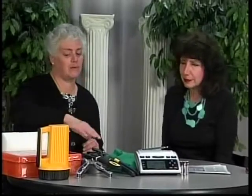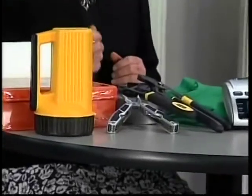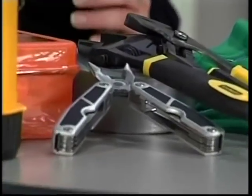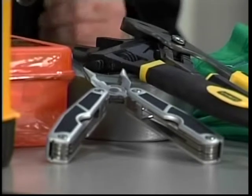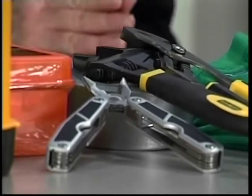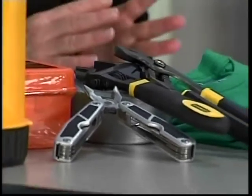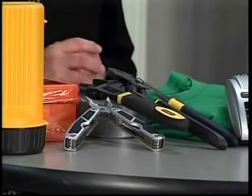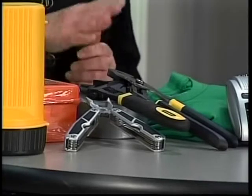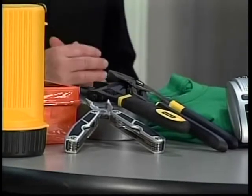Okay, and this always comes in handy. We have this multi-tool. It's got a knife, pliers, those types of things in case you have to cut through or grab onto something. It would be a great little tool. We also have a couple of other tools if you have to turn off the gas supply or the water supply to your house. I would never think of that. And then to have a tool handy to be able to do that.